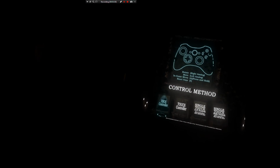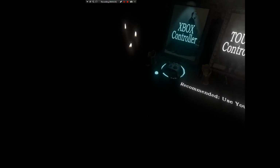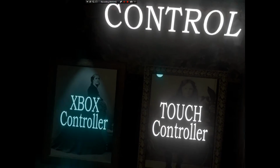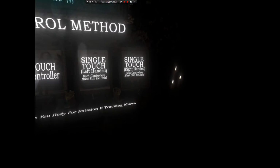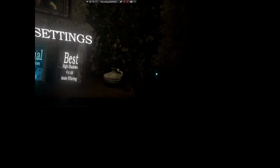So it drops you in this room here, and we've got a couple of different things. We've got our control options, and again, look at this, I can walk around freely, accessibility-wise, and it does have head tracking. I can lean in. We are looking at the Xbox controller. We have the touch controller as an option, and then we have single touch controller options, which is really cool. So if someone wanted to play this with one hand, they could. Another great accessibility touch there. It's probably an exit door, I would presume.